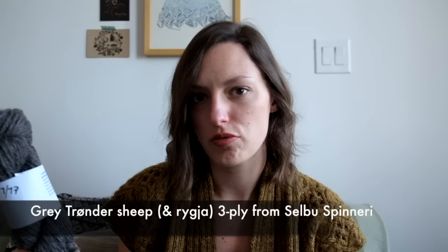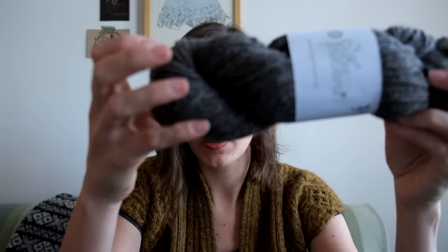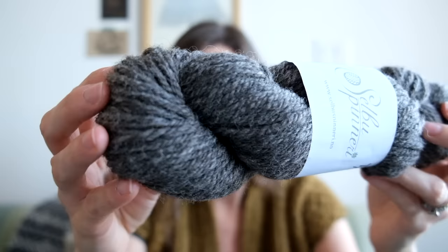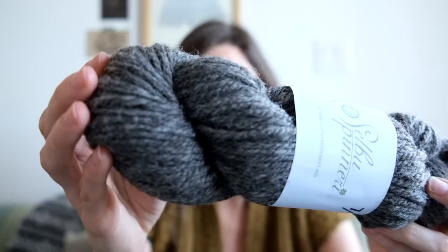The third thing that I have from Selbu Spinnerie is something really special. So this is a sheep that there are not that many more of. It's the grey Trønder sheep, which is specific to the region of where Selbu is. So this skein is yarn from the grey Trønder sheep blended together with Norskvitsau, so blended together with white wool to be able to create this kind of in-between grey, because the grey Trønder sheep is very dark. I think the stitch definition on this one is going to be beautiful, and I can't wait to try it out on something. I just don't know what yet.